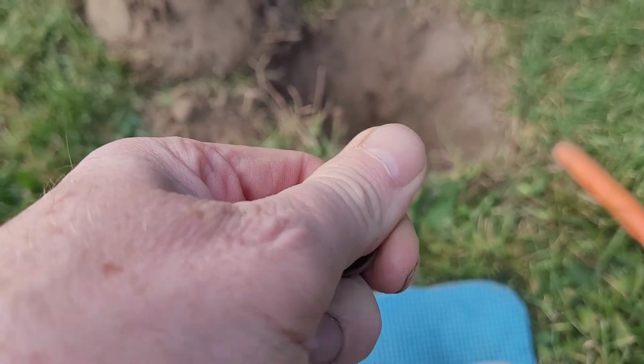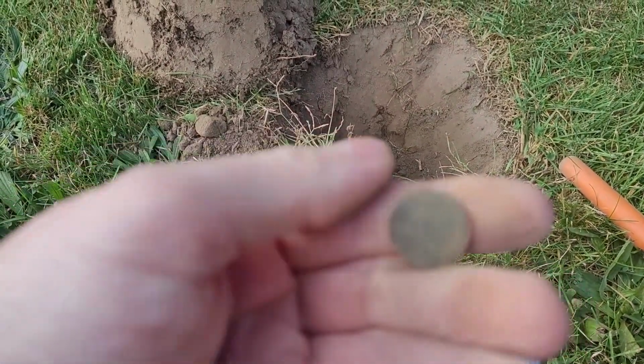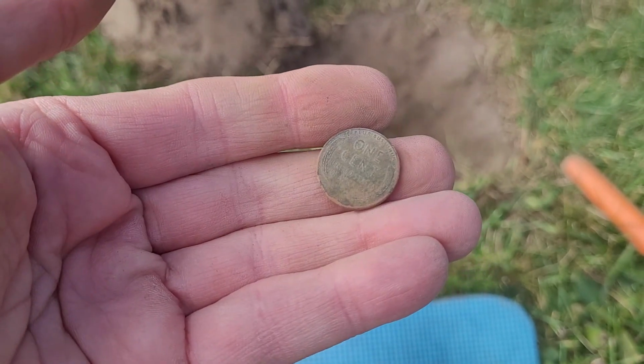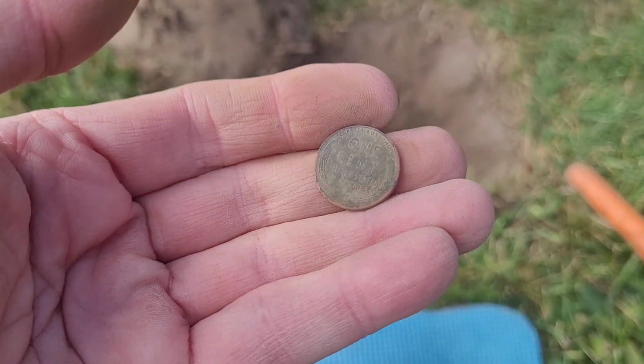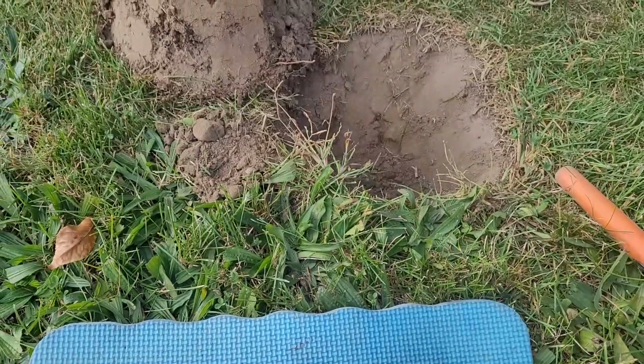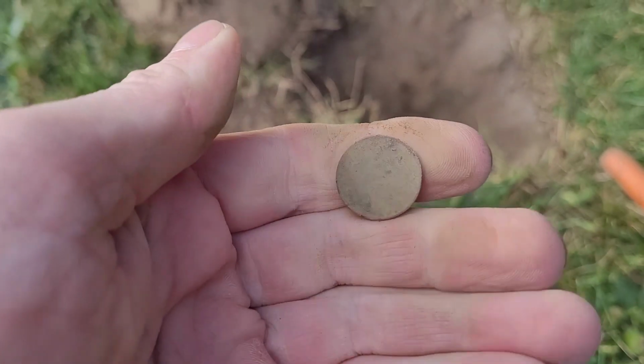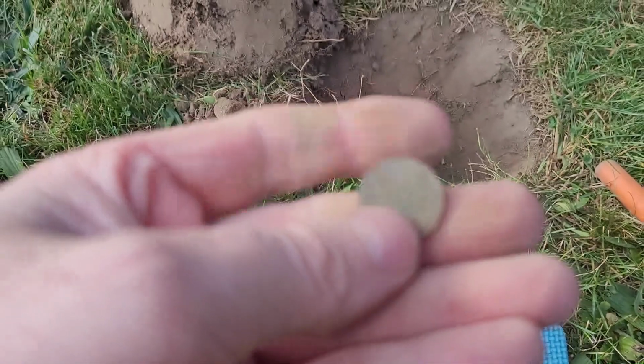Well, it is later in the day. The sun's starting to go down. Only got maybe an hour and something. It is 5:16, so I think it sets about 6:37, something like that. We got another wheat penny.